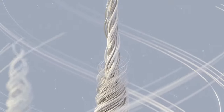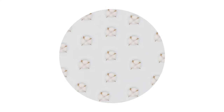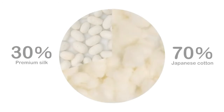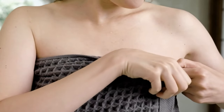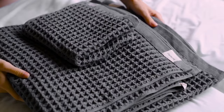Moreover, Cosmo is engineered with the optimized material combination: 70% Japanese cotton and 30% premium silk, and 550 GSM, just plush enough for the waffle shape. Vigorously tested, Cosmo Towel is guaranteed to get better as the waffles grow deeper and thirstier with use.